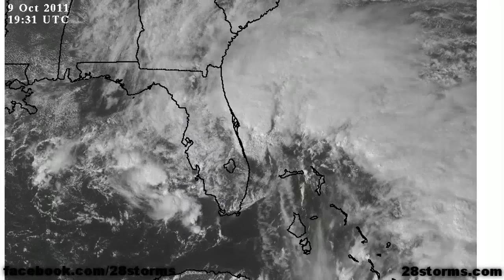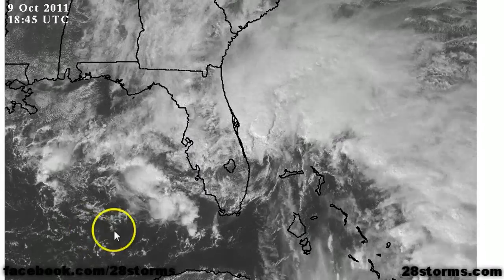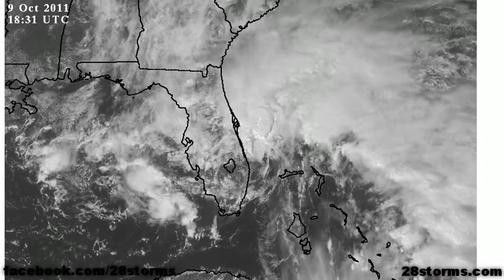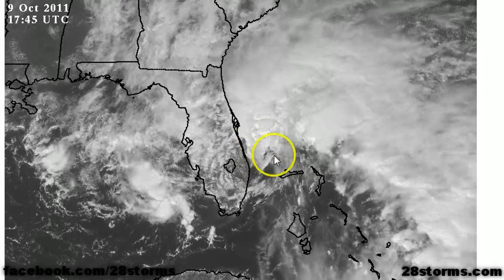The latest zoomed-in visible of the state of Florida shows what is occurring even better. We see a cyclonic rotation here in the low-level clouds over the southeast Gulf. However, that surface low will not be overly strong, as we do have an upper-level low located directly above it. The better dynamics is located just off the coast of Florida on the east side, and that is where we have the surface low trying to get its act together.